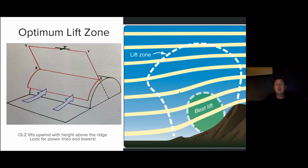Keep in mind, too, that our lift zone actually tilts forward with increasing height. And so the best lift will typically be found on the face of the ridge until nearing the top, and then it will start to tilt forward, as seen in this diagram. Remember, it's more or less tangential to the ridge as we get higher. That's really important because the temptation might be to just hug the ridge and keep going back over the top. But remember that the lift is not very good back here. We can actually enter the sink zone back here. It can make it very hard to penetrate back out. And of course, that's where most of the obstacles are going to be too.